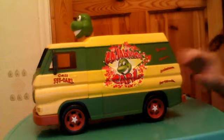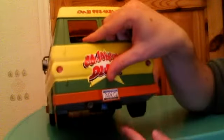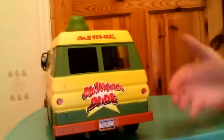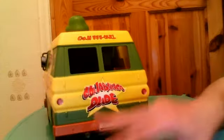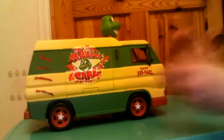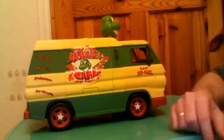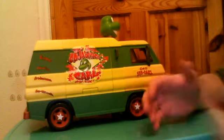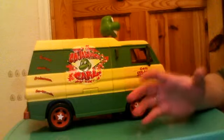It looks dead nice. I even like the fact that from the back you can see what should be the spare tire. I mean, it isn't actually a spare tire, but it's a nice detail. Again, there's an exhaust pipe there and stuff like that. So in itself, it looks great, but practically, and to play with, for me, it's not fantastic.